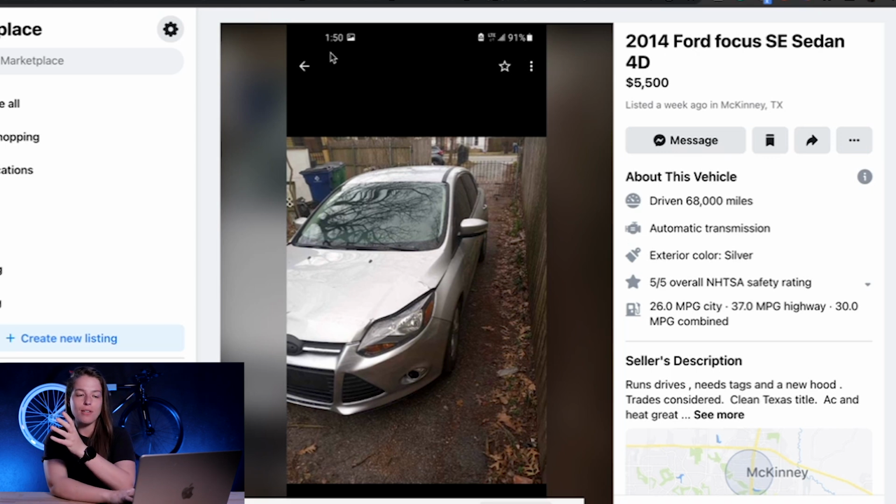So next, let's look at some of the extreme examples of different cars that I would avoid, cars that I just simply would not look at at all. Some of these are a little bit extreme. They're ones that I wouldn't even humor, but for the sake of this video, we'll go through them. So right here, we have a 2014 Ford Focus. Ford Focuses have the same notorious history as Fiestas, so proceed with caution with anything like this.